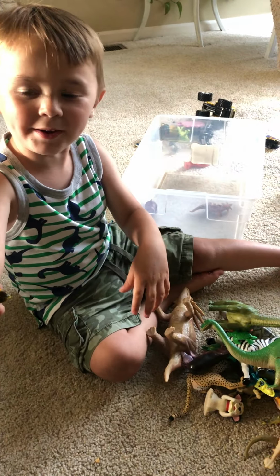I'd like to pet a chicken. You'd like to get chickens? Yeah, I want to catch one and get my hand and pet it really gently. That would be nice. I'd like that too.